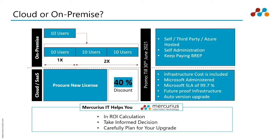In this matter, in the present world, hardware is getting obsolete very fast because there is so much development in hardware. If you remain on the cloud, you don't need to be bothered about that aspect of the hardware because it will be managed by Microsoft.